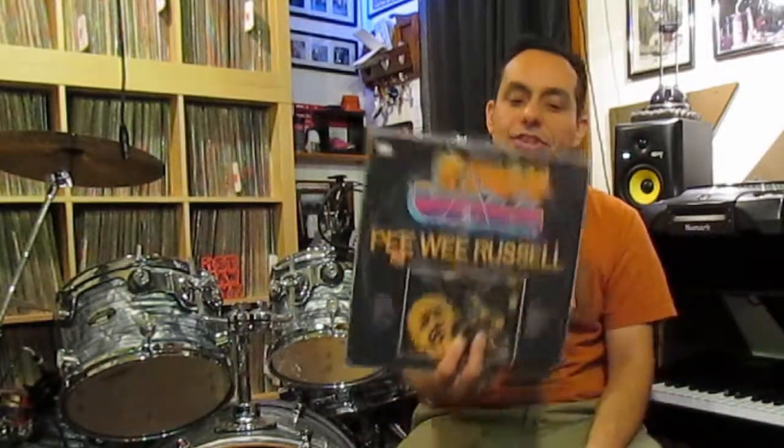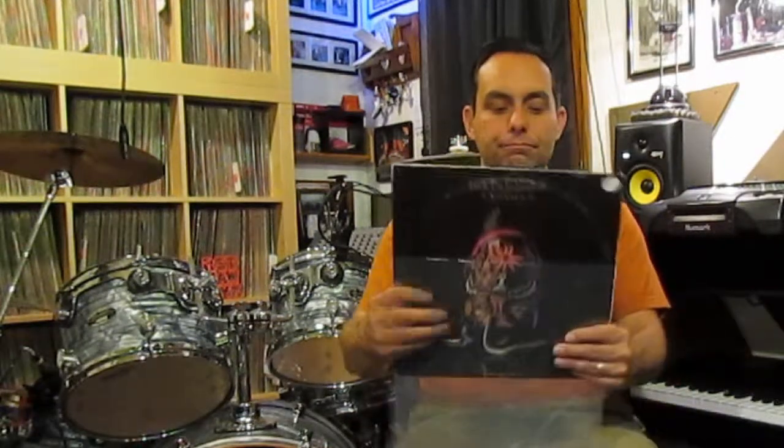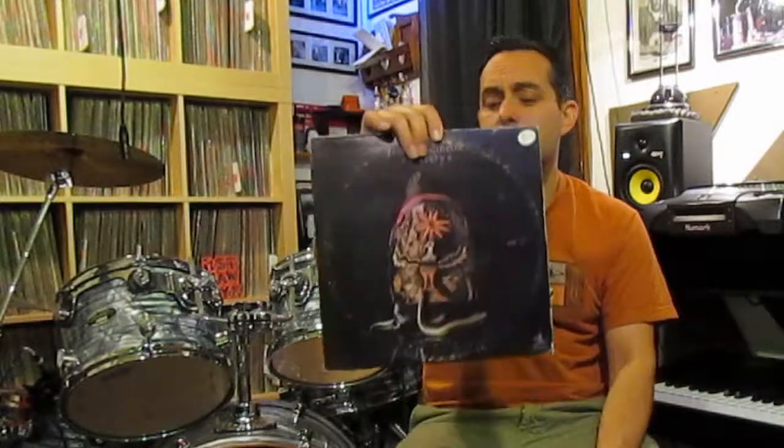Picked up Pee Wee Russell also too. Jazz record. Don't know too much about this. Haven't played it yet. It looks interesting. Got that for $1 too. The next one here, actually seen it on the Crate Diggers show on Fuse. Jack DeJohnette, Sorcery. Good album right here, man.